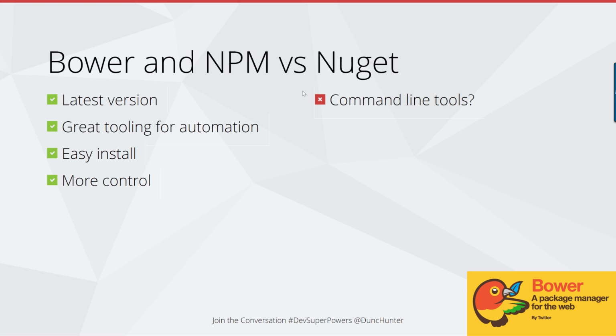Some of the downsides are not really that big. You don't have your NuGet installer, you have command line tools, and there's a bit more setup and learning the first time you do it, but once you've done it once, it's a piece of cake.